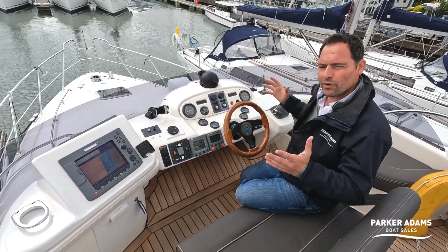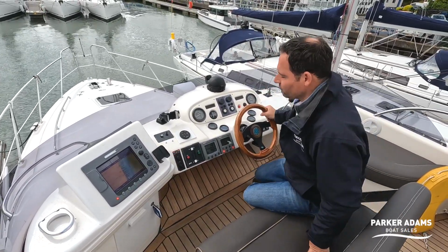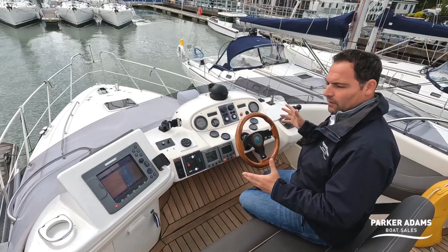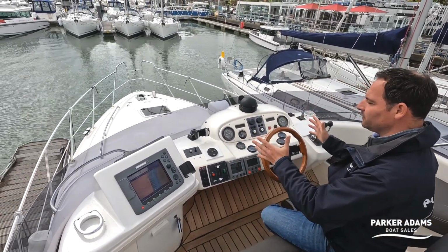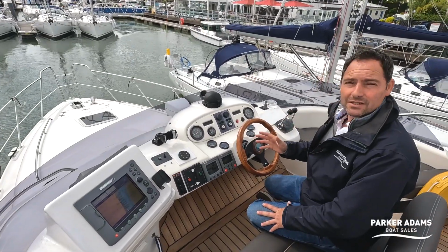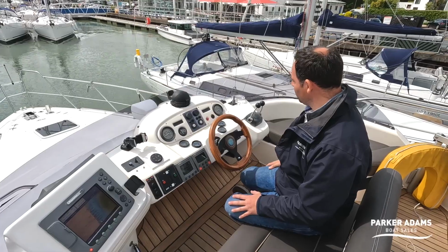It feels more modern than it is. And a very nice thing I like about the Sealines is they have a central helm position. Many boats of flybridges are off centre to one side, but I like the fact that you're sitting right in the middle of the boat. And the boat also has a bow thruster, so in terms of making this boat nice and easy to handle, it's got the bow thruster as well.